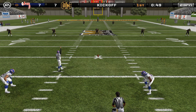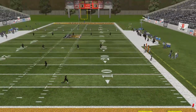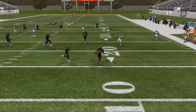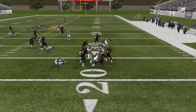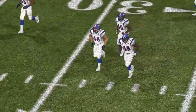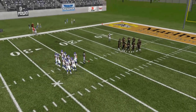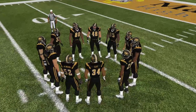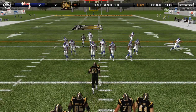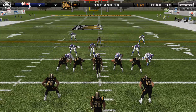Robbins will be kicking off. From the 7. Offense taking over again here. The last time they ran the ball very effectively and got it into the end zone. First and 10. Ball on the 23-yard line.